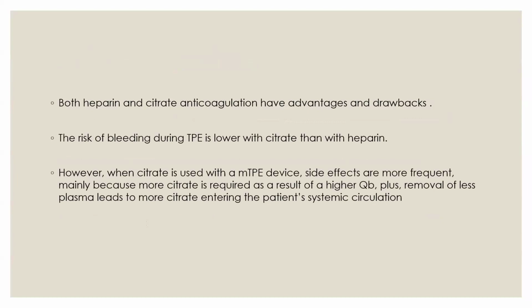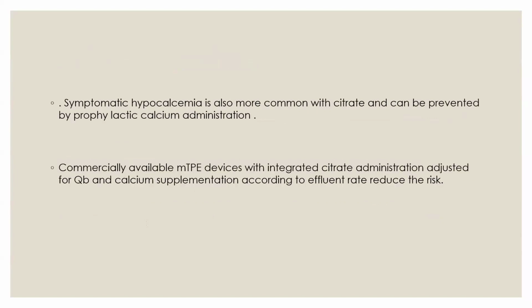Both heparin and citrate anticoagulation have advantages and drawbacks. The risk during therapeutic plasma exchange is lower with citrate than with heparin. However, when citrate is used with the membrane plasmapheresis device, the side effects are more frequent, mainly because more citrate is required as a result of a high blood flow, plus removal of less plasma leads to more citrate entering the patient's systemic circulation.